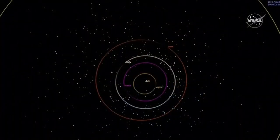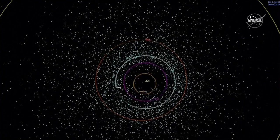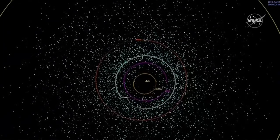Over the last decades, we believe we have found nearly all of the potentially dangerous ones. On OSIRIS-REx out. Oh, we'll pause. OSIRIS-REx natural feature tracking system has resumed processing. Position uncertainty is 1.6 meters.